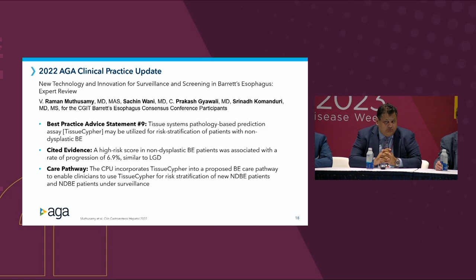Part of that evidence that we used in making this recommendation was that high-risk scores for non-dysplastic Barrett's patients were associated with a rate of progression of around 6.9%, which is actually comparable to low-grade. And I think most recommendations and guidelines offer at least a suggestion, if not a stronger recommendation, to treat low-grade dysplasia, particularly when confirmed by two pathologists at this point.